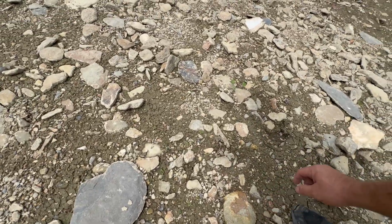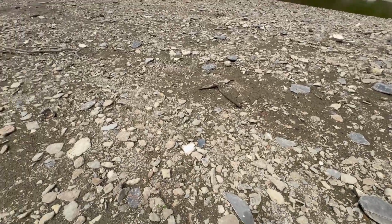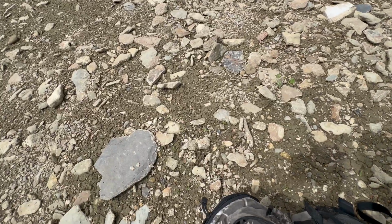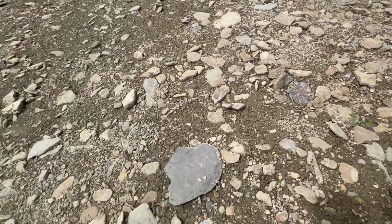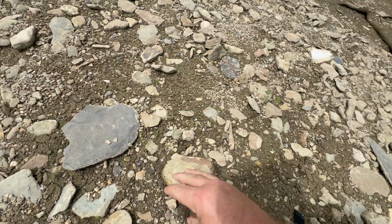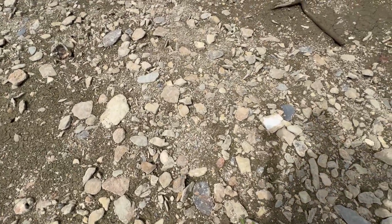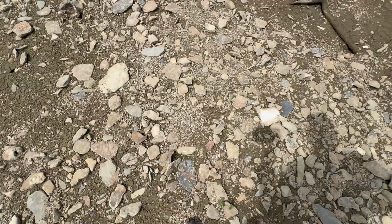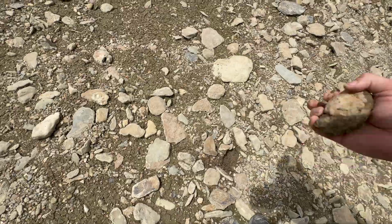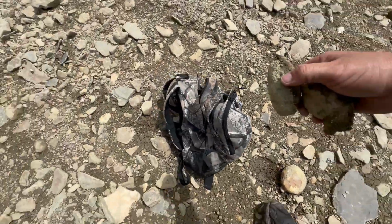Dig this one up. Okay. I gotta take my backpack off because stuff's just falling out of it. Let's see if I can get this one up. It's kind of flat. But I looked over here and now I don't see it. Oh, there it is. That one's whole. That one's whole. In the backpack.